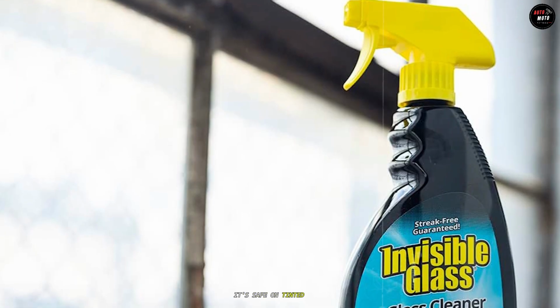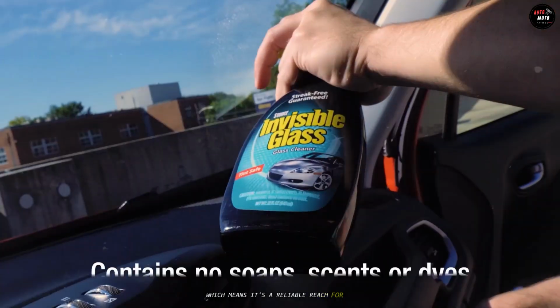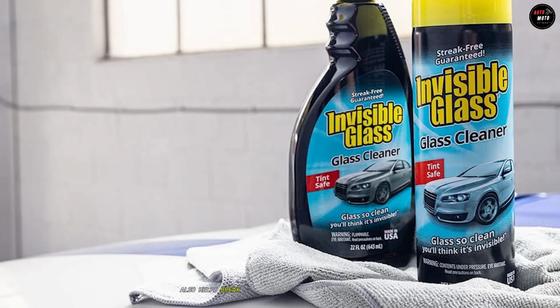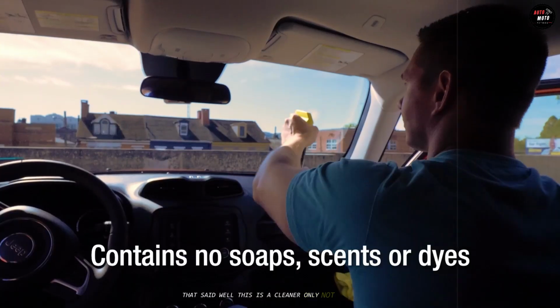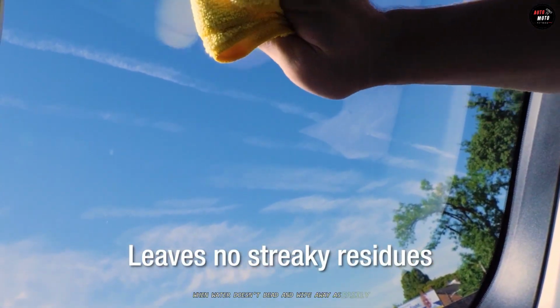It's safe on tinted glass, navigation screens, and interior panels that don't love ammonia, which means it's a reliable reach-for-it cleaner in mixed material cabins. The foamier delivery you'll see in some variants also helps break down greasy junk quicker than watery sprayers. That said, this is a cleaner only, not a protector, and you'll feel that difference after a rainy commute when water doesn't bead and wipe away as easily.